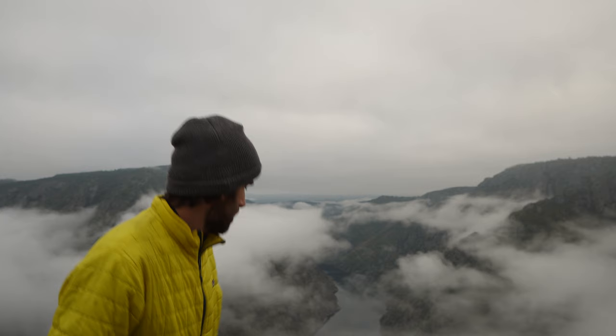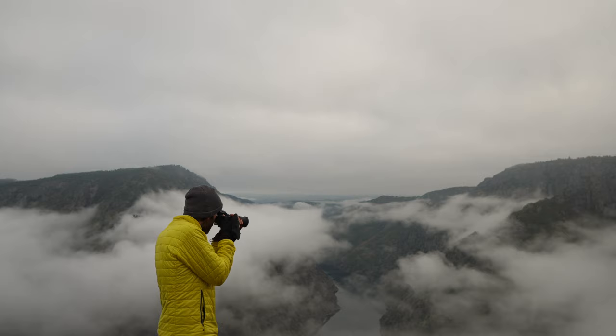So the show is pretty much over. As I was saying, the show is pretty much over. There is not much fog left.